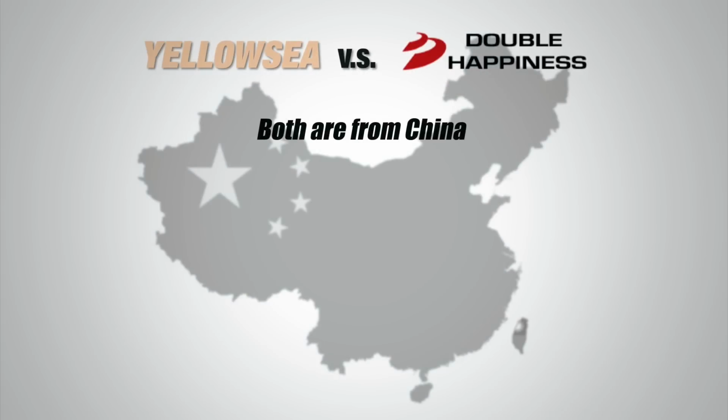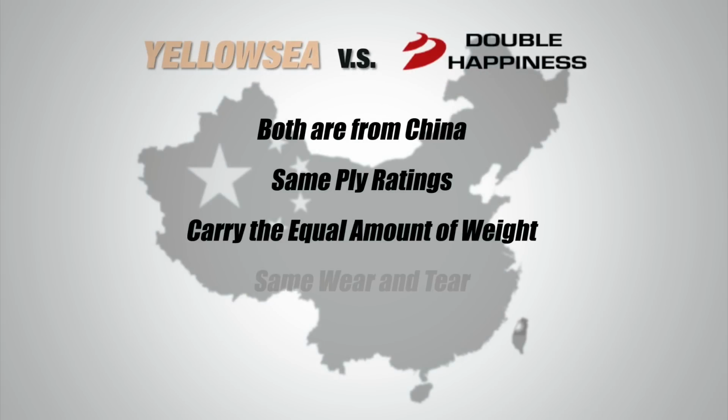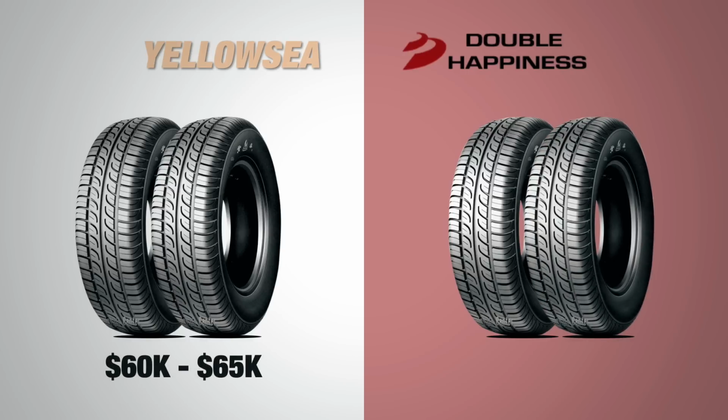Both are from China. They have the same ply ratings. They can carry the same amount of weight. They have the same wear and tear, and both of them will last between a year to a year and a half. When it comes to price, there isn't much difference. The LC costs between 60 and 65,000 and the Double Happiness costs between 58 and 65,000.